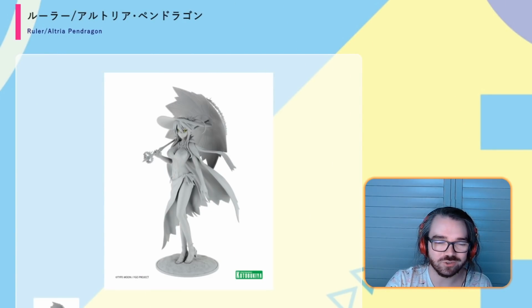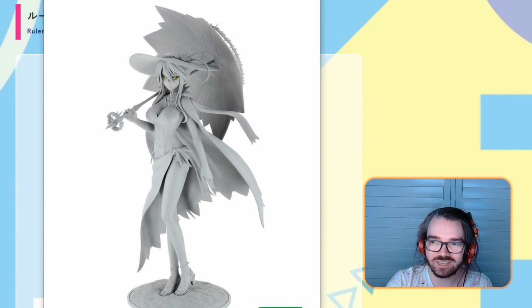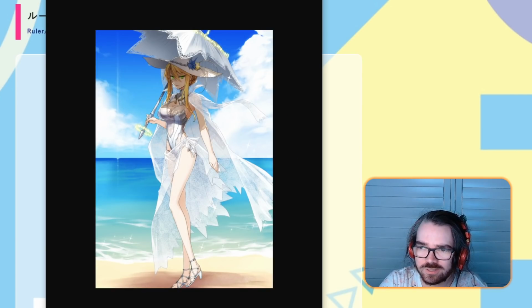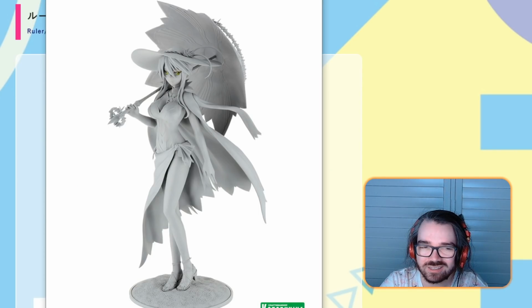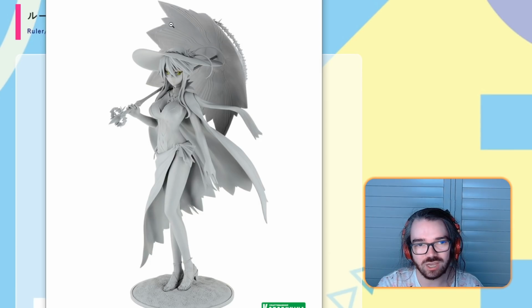Here we have Ruler Altria from Grand Order, and what a queen she is! Is this really the original artwork? Looks a bit rough, especially when compared to the figure. The figure looks so much nicer. I really hope this looks good painted. I really like that this parasol is pretty unique. It's like all jaggy around the edges, which is pretty cool. And overall, I'm expecting her to look really beautiful once she's painted.